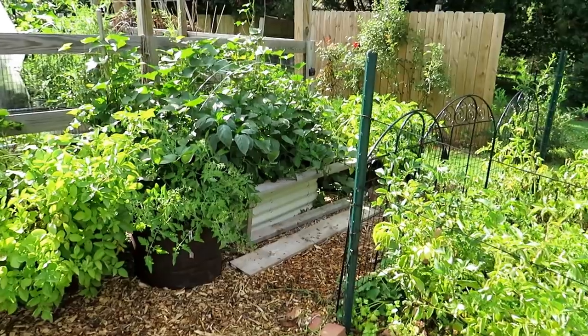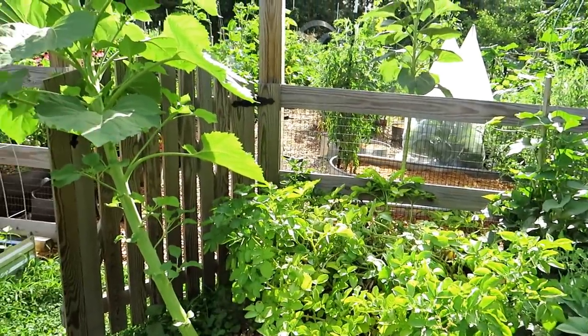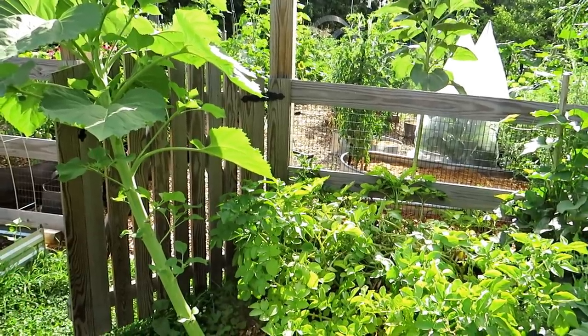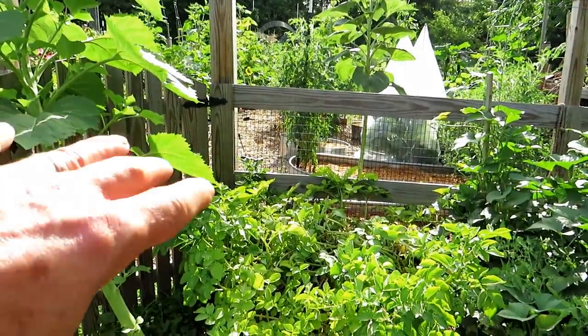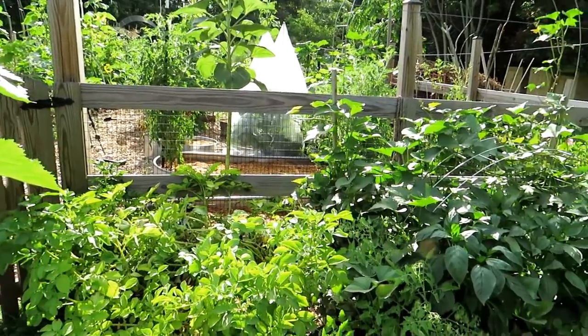the whole season. And I've talked before too, sometimes you put in your first rounds of cukes and zooks and beans, disease hits them, it gets too hot, then it starts cooling off, those diseases go away, those pests go away, and your second planting does much better.